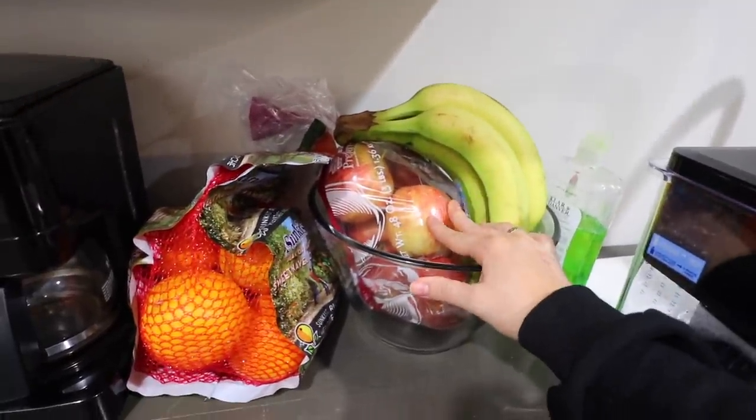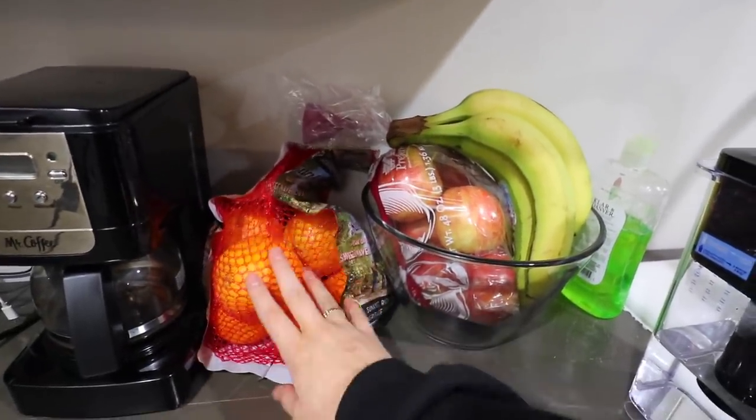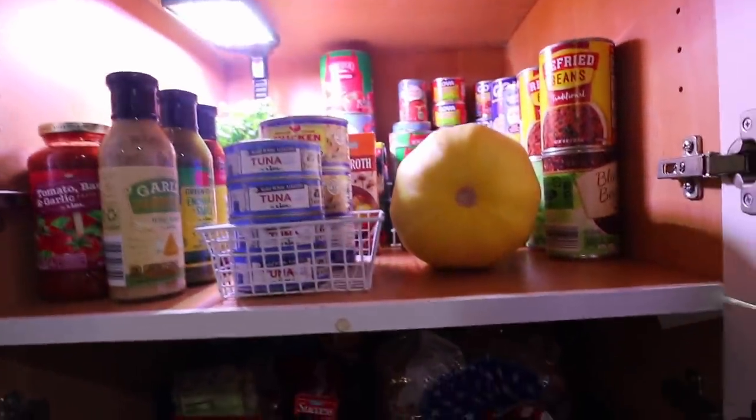So I'm just gonna wait to do that. And then the oranges I wanna use for drinks and certain recipes and stuff. And Zane would probably eat these straight up. I would not though. Moving on to the pantry. Let me open this up so that my little garden will give you some light. This is pretty much all the same, just more stocked up.